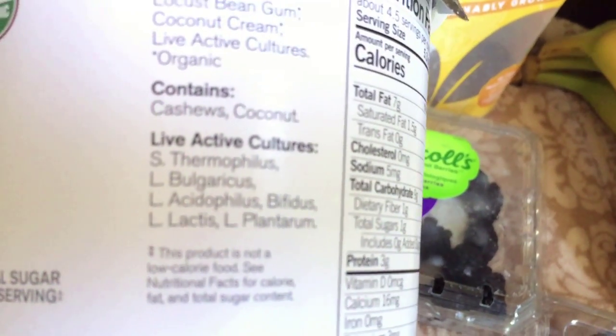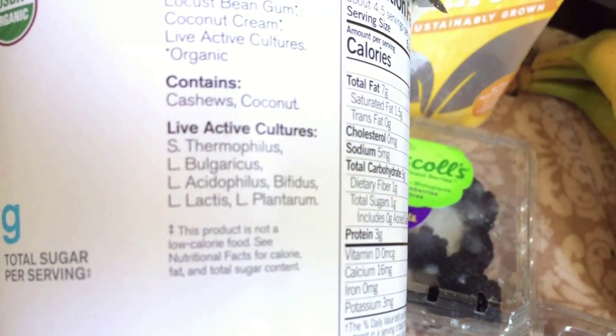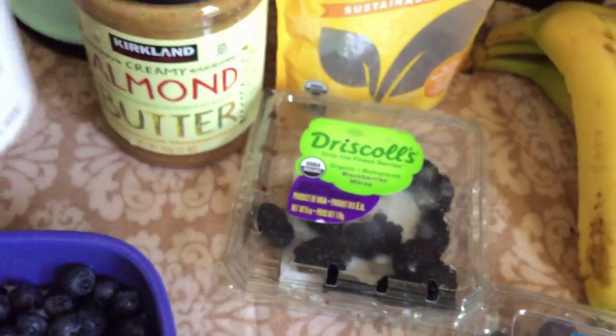So, and it only has 1 gram of sugar. So when you look, you'll also see that it has live and active culture. So these probiotics are really good for gut health.